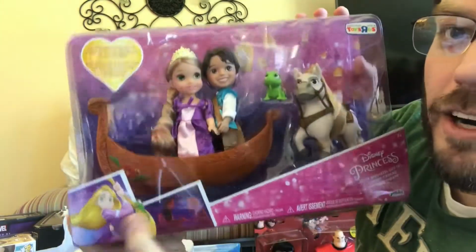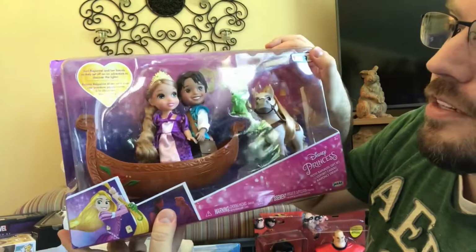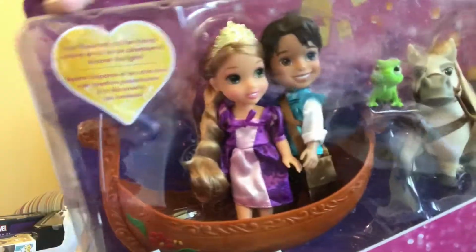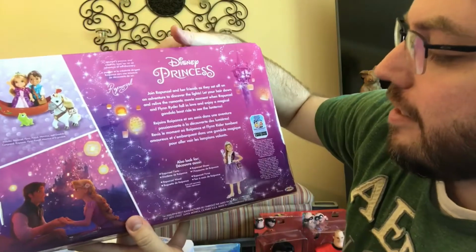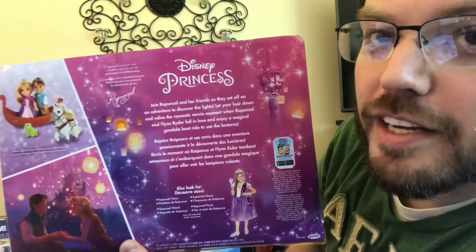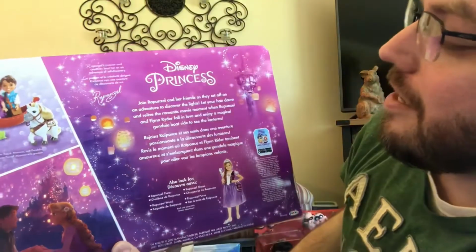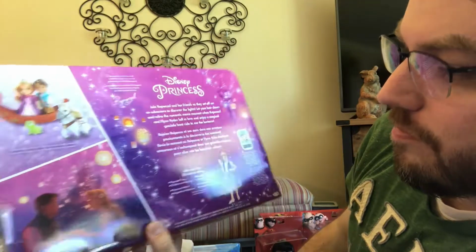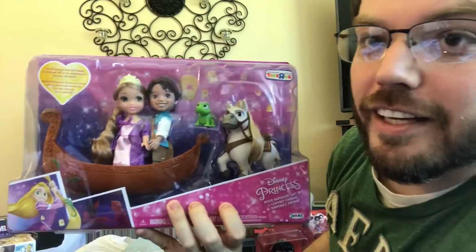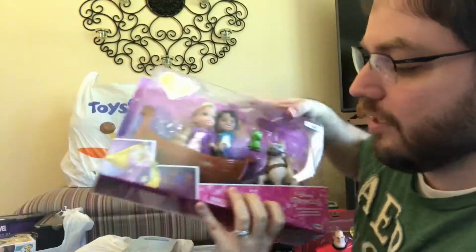But yeah, there's, again, artwork from the movie, Toys R Us exclusive. I mean, there's a little heart there that kind of tells a little bit about it. And then on the back, again, it tells a little bit about the movie, and it has Rapunzel's signature, if you will, both in English and Spanish. But yeah, I just thought that was really fun, and I only saw 2 of these, and then I didn't see any more after that, so I'm really glad I picked this one up as well.